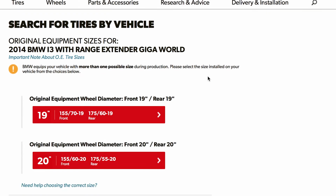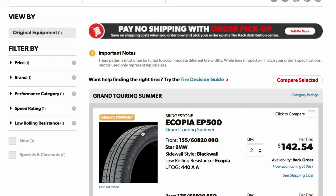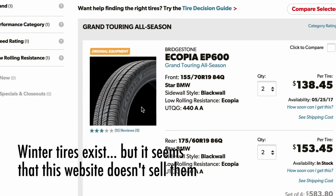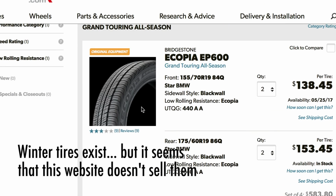Also, since I have 20-inch tires on my car, there's only one brand, one tire that fits on that rim. So it's only summer tires, only Bridgestone, which is kind of annoying. There's no other choices. If I want to get winter tires, I need to get a 19-inch wheel, so that's a lot of cost. And then you need to buy the winter tires, which again, there are actually 2 choices. There's an all-season and there's a winter tire for the 19-inch tires. But for my 20-inch rims, I could only buy one brand, one tire.